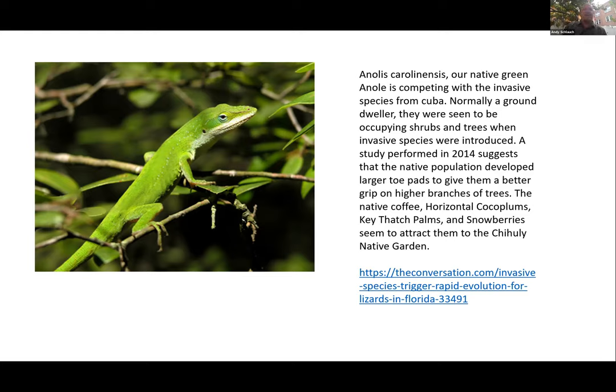And why I point this out is that the picture Davis had, of where the thatch palm and the coffee and the snowberry are, created that underbrush effect that you might get in a wild situation, in a woods. And it seems to have attracted a number of them. We started with one, but I want to say there might be a half dozen of them. Sure, we still have the Cuban species on the ground, but the Carolina anoles have been really attracted to the garden, which was fantastic to see.